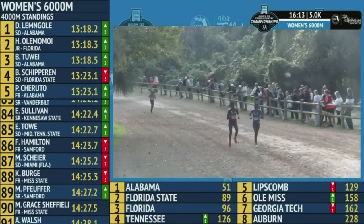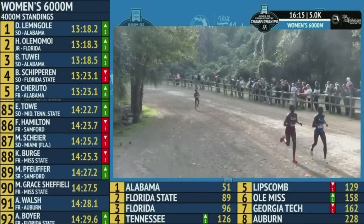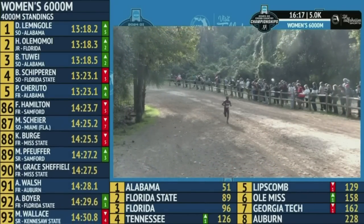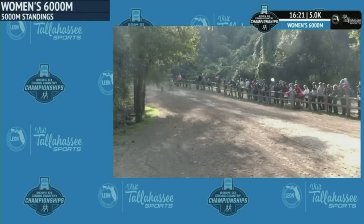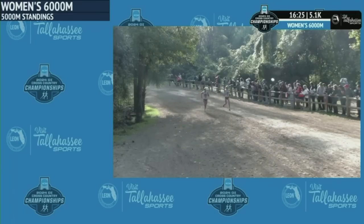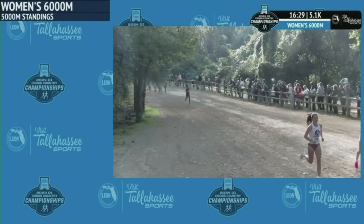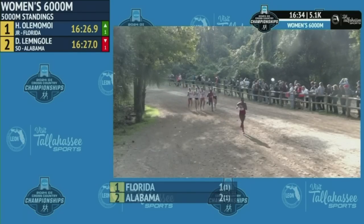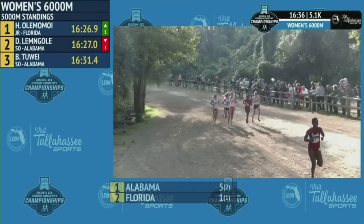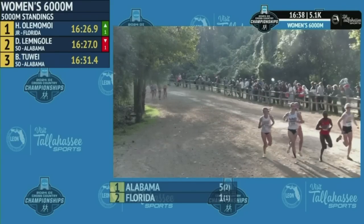Olamomoy, Tia Wilson running 13th, Allison Wilson from Florida at 20th, Bethany Morley 21st, Caroline Wells running in 40th position for the number 5 spot, and then Lena Winborn is in the 5th spot for the Gators, who are making their bid. And now we've got a kilometer to go, and it's go time.